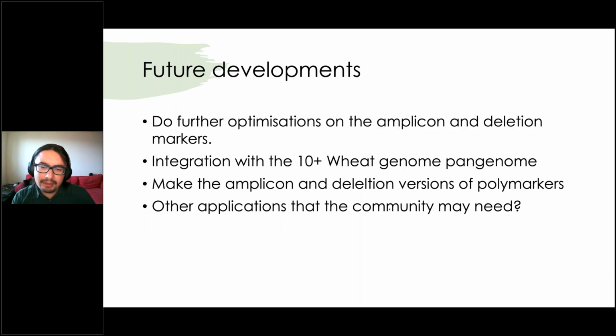So in general, PolyMarker is quite stable, but there are some improvements that we want to have. One of them is to have more tests of the amplicon and the deletion marker. We know that the method works because we have used them internally in the lab, but they haven't been tested intensively outside, mostly because it's not on the website. So we want to make these versions of PolyMarker also available online. And we also want to integrate the new developments with the pan genome to add extra validations and to use PolyMarker on all the different references. And we are open to other needs the community will have.